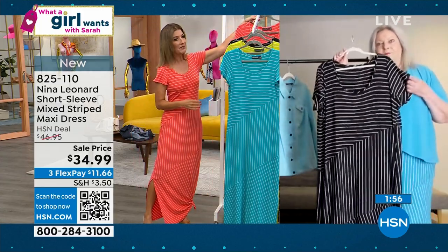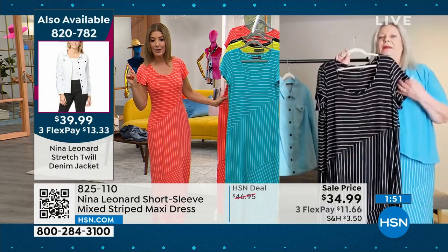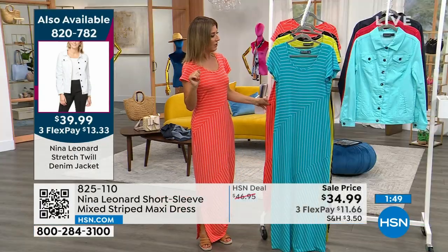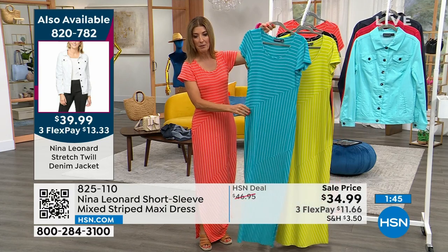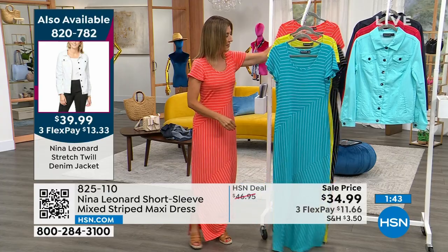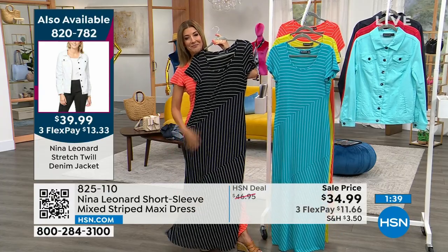Let me give you a couple updates. We have a few left now in the mango. We have about 100 left in the mango. We already just lost size small. Oh, and medium in the mango. Okay, then turquoise also very popular as well. But I think this also really does look great in every color, Kate.